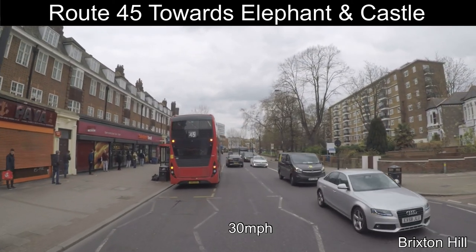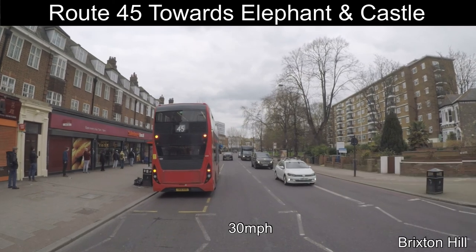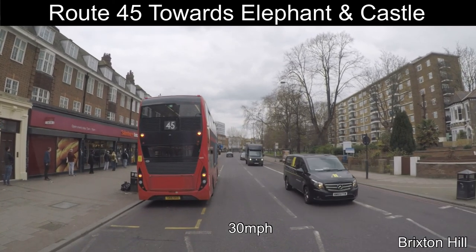If required, ensure that there is sufficient space to pass a parked vehicle and a vehicle travelling in the opposite direction.